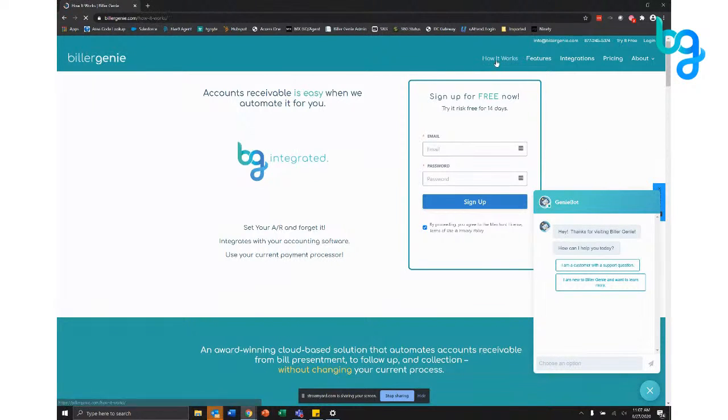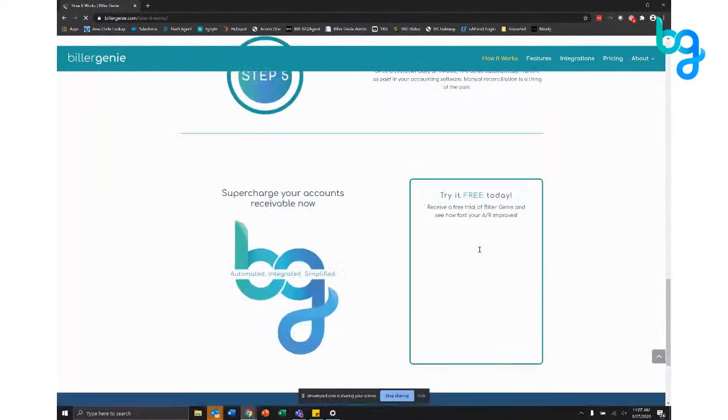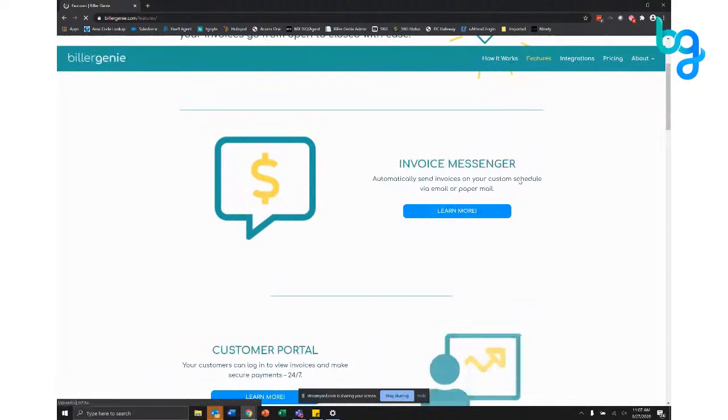So what are some other things that are cool on the site? So how it works, a lot of this stuff is the stuff that we went through, and it tells you really how the system works. You can go into features, and in the features, you'll be able to learn more about each one of these.